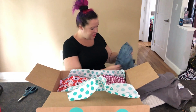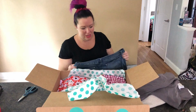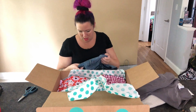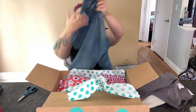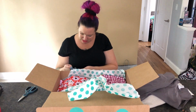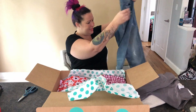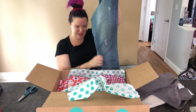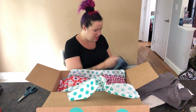Some jeans. I love jeans. Aha. Bandolino. Size 10 boyfriend fit. I've never sold this brand before. Bandolino. Got interesting back pockets. I don't see any stains. I mean, it's distressing. But that's what they meant to do, I'm pretty sure. Oh yeah, no, it's definitely meant to be there.